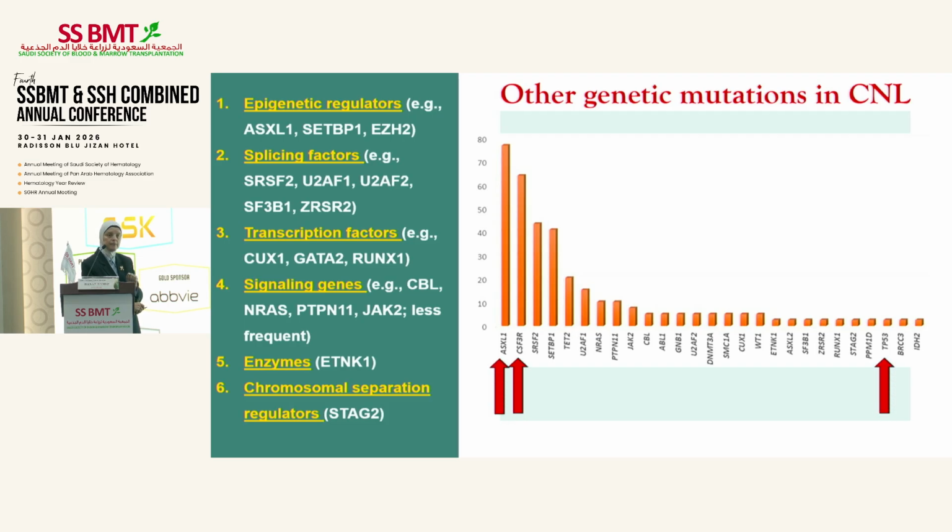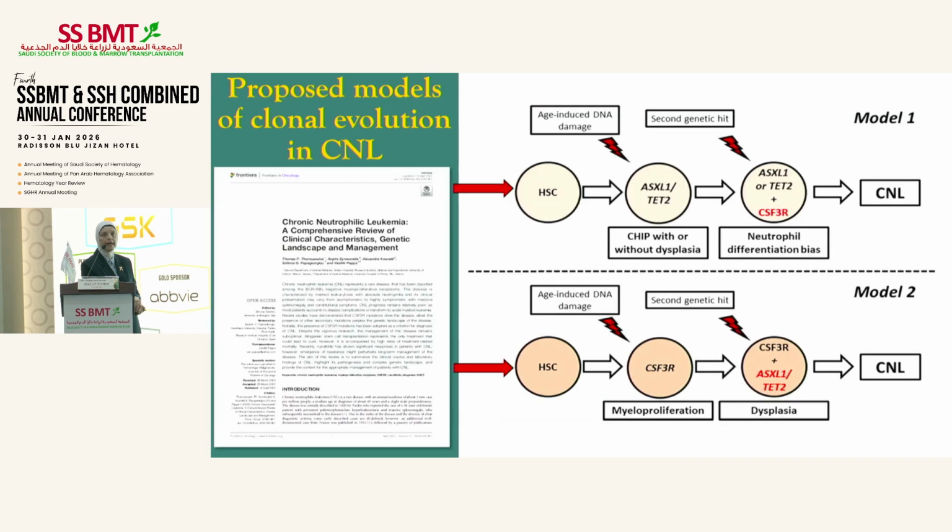Is it only CSF receptor mutation? No, we have 3 other very important mutations, and the most important of them is TP53, which is a bad mutation in any hematological malignancy, and ASXL1, because this is again another bad prognostic mutation in any myeloid malignancy. But we have 6 groups of mutations which could be present in chronic neutrophilic leukemia: epigenetic regulators, splicing factors, transcriptional factors, signaling genes, enzymes, and chromosomal separation regulators. All of these could have mutations in chronic neutrophilic leukemia in association with colony-stimulating factor receptor mutation.